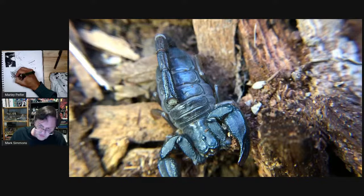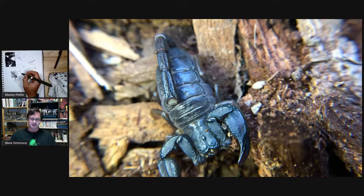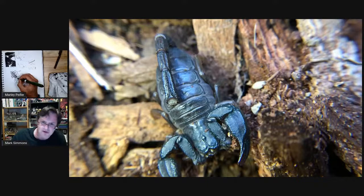It's also helpful to periodically step back from your drawing and compare it to the thing you're looking at and go, does that seem about right? Or is there some obvious error I've made here as far as ascribing things to a light or dark?